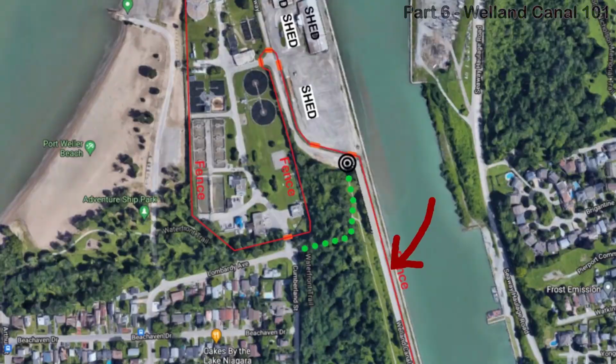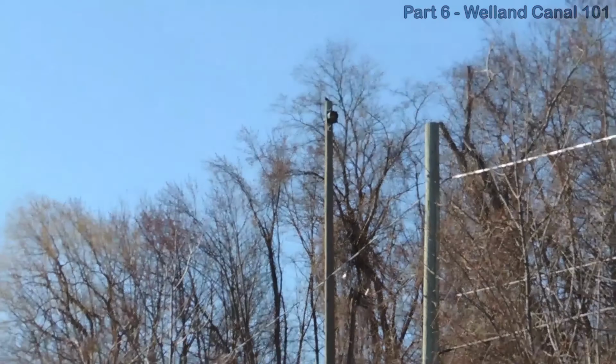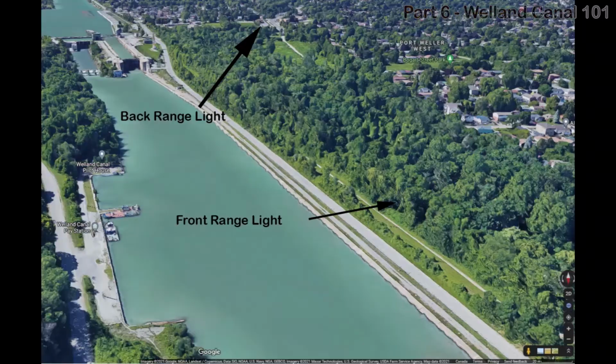Along the road, 150 yards south, even with bollard number 19, if you look up on the old rail path, one of the utility poles has a flashing yellow light on top. This is the front range light for the Port Weller Harbor entrance. The back range light is not visible from here.